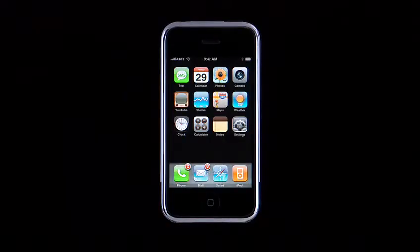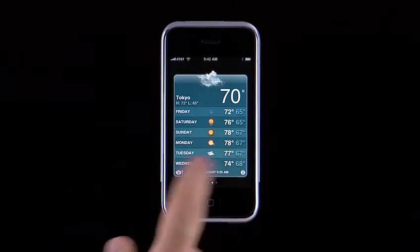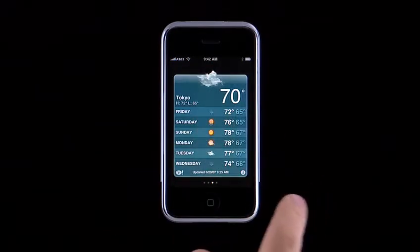The iPhone comes with several useful applications such as Notes, Clock, Stocks, and Weather. Stocks and Weather are two that utilize the network to bring you the latest information. To check the weather forecast in a city, start by tapping on the Weather button. Then you can flick through different cities by dragging your finger left or right.